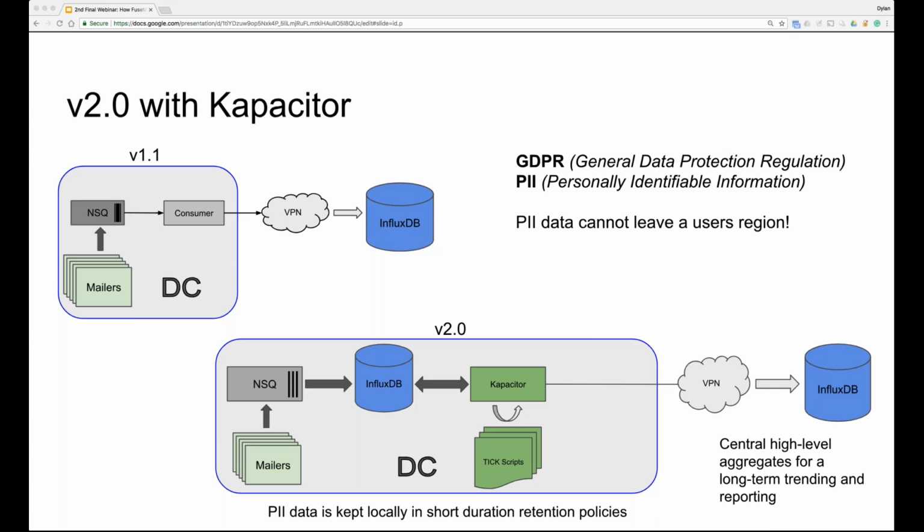So at this point, our central InfluxDB that we store these aggregations on, I store a whole bunch of other data on there as well, because that database isn't breaking a sweat. So in this model, sensitive data doesn't have to leave the DC, and we still get our long-term percentiles.